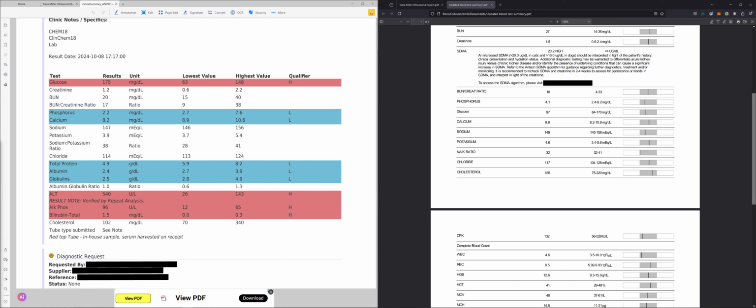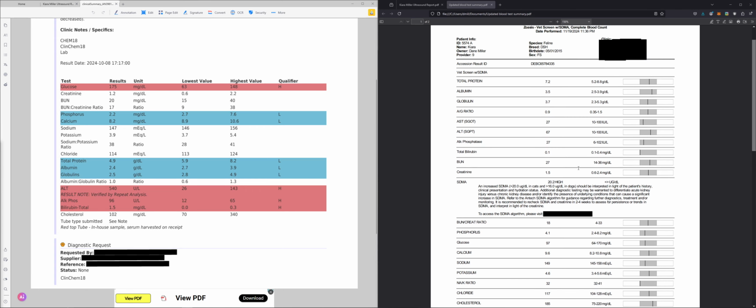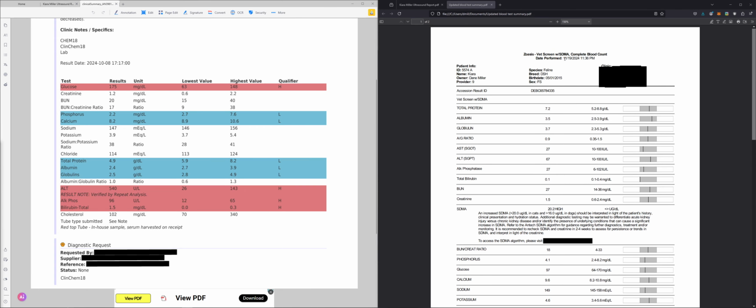All right, so this is the update on Kiara's blood tests and her ultrasound update that she had done last week. And if you look over here on the right, this is the test that was performed on November 19th, just last week, and these are the results on the left from October 8th. So things are looking much better. This is a huge improvement.